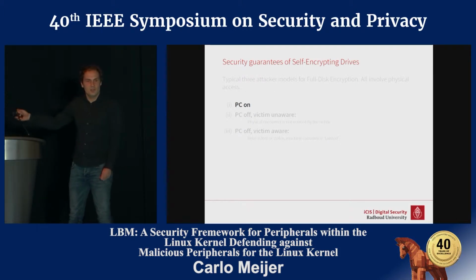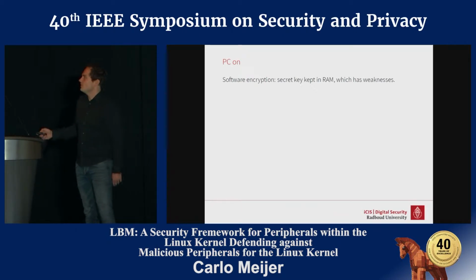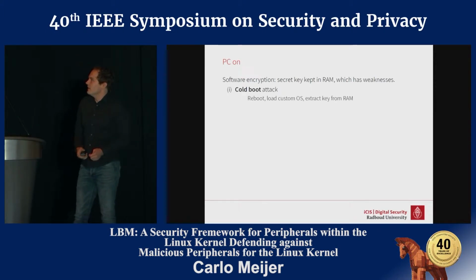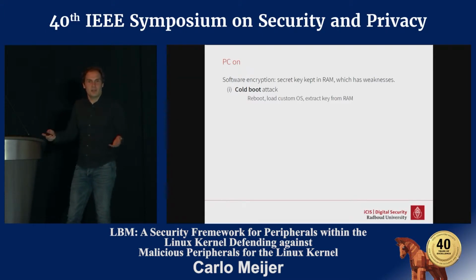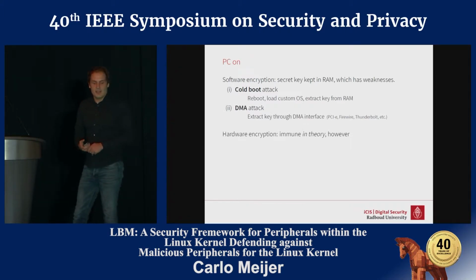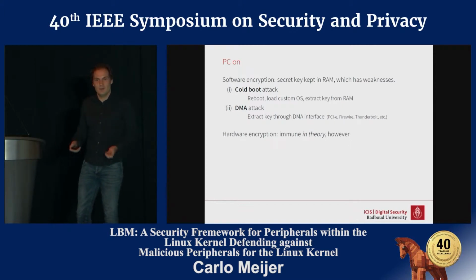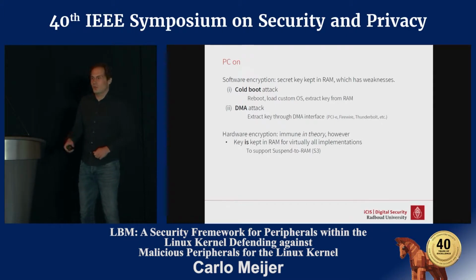So let's first look at this scenario. Software encryption is inherently weak if the PC is on, because the secret key is kept in RAM, and it needs that to operate. In this situation, there are cold boot attacks: basically reboot the PC, run a custom OS, and extract the key from RAM. Or DMA attacks through some DMA interface. Hardware encryption is immune to this in theory because the key is not supposed to be stored in RAM. However, in practice, it is almost always stored in RAM, in order to support suspend to RAM.